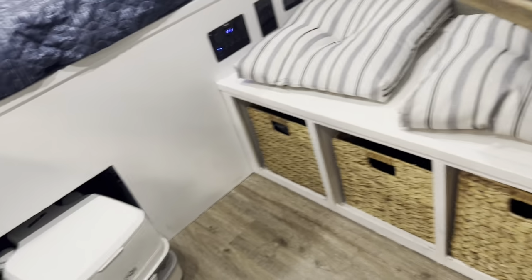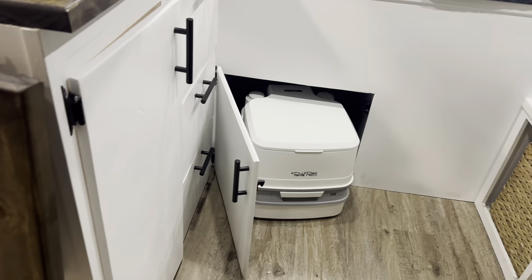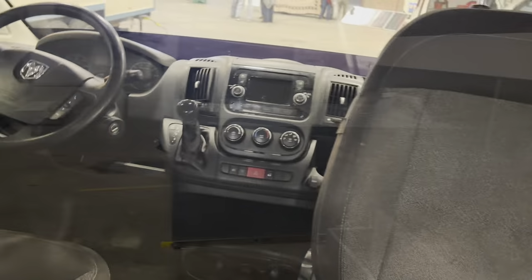It's nice in here, y'all. Yeah, I mean, something like this to me is totally affordable. And it has storage, a seating area, a composting toilet, a little counter with an additional counter, swivel seats. Lovely, lovely, lovely.